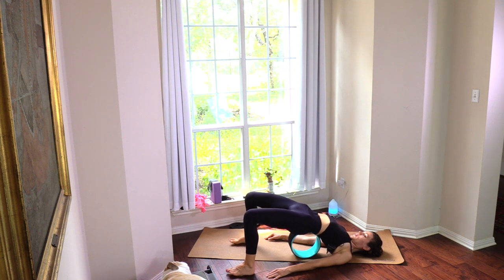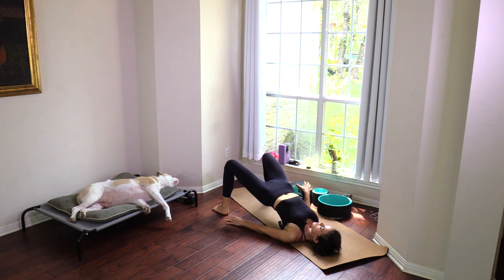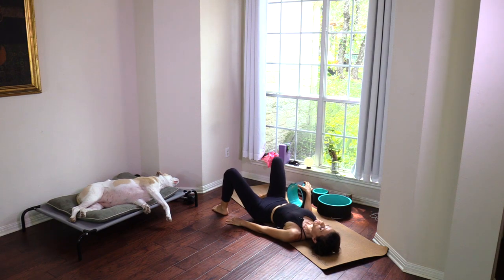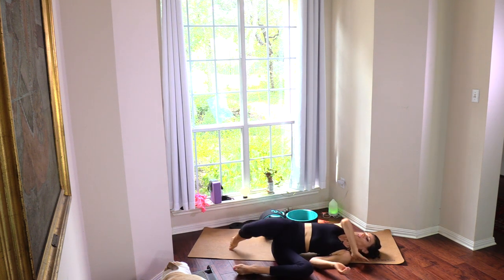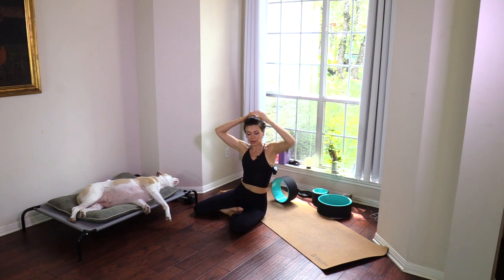To come out, take your time, and you're just going to activate the feet a little more and keep the alignment of the pose, and then slowly unroll or roll down on the floor. You want it to be gradual because we did open quite a bit. Roll onto your side and come up to sit.